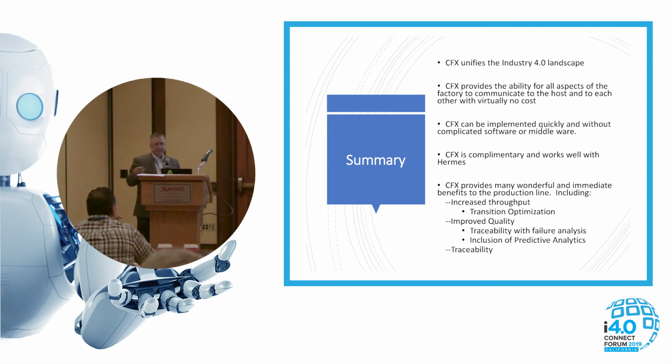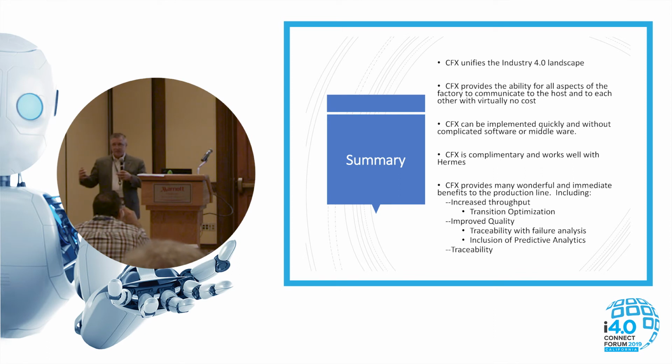So, in summary, the CFX unifies the Industry 4.0 landscape. It allows machines that didn't want to talk to each other to talk to each other. It can be implemented very quickly. It's complementary, it works well with Hermes, and it's cheap. I think the standard is $80. Is that right? I think so. If you say, well, what's the cost to implement this thing? Okay, got to go out and buy a standard. It's $80. That's about it.